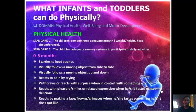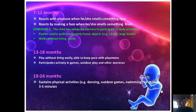Startles to loud sound, visually follows a moving object from side to side, visually follows a moving object up and down, reacts to pain by crying, withdraws or reacts with surprise when in contact with something cold, reacts with pleasure or smiles or a relaxed expression when he or she tastes something delicious, and reacts by making a face, frown, or grimace when he or she tastes something he or she doesn't like. In 7 to 12 months, they react with pleasure when he or she smells something nice, and react by making a face when he or she smells something foul.